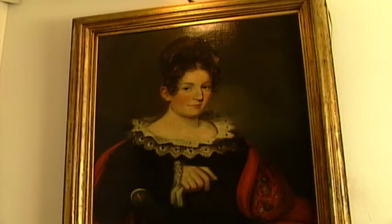On the other wall, we have a young lady's portrait. We have no history of her other than they call her the lady from Maryland. The same artist painted her as painted Lieutenant Thomas Swift.